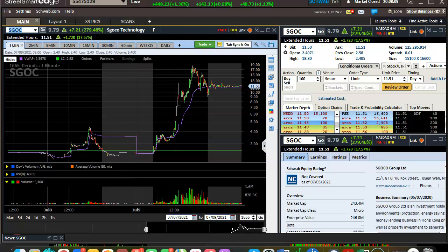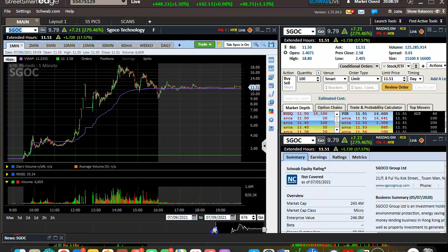Where did it close at? One second. Just look right here, 258. High of day 18.8. So we had an absolute parabolic play.